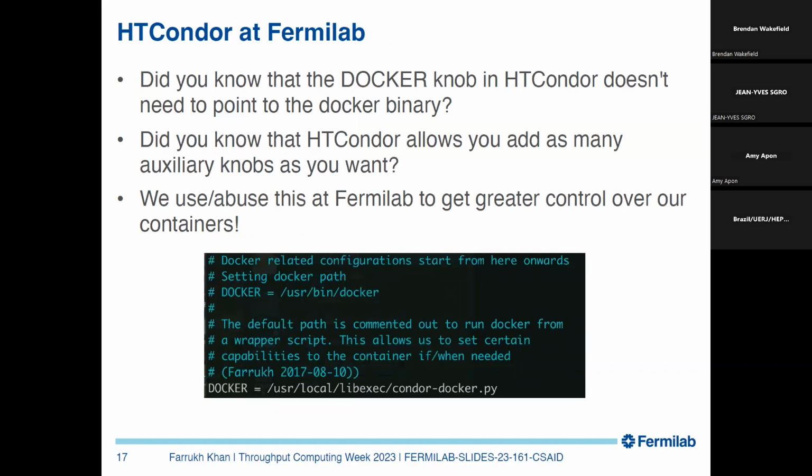Most of you probably already know this, but still, did you know that the Docker knob in HTCondor doesn't actually have to point to the Docker binary? And did you know Condor allows you to add as many knobs as you want by yourself? I think I'm going to start socializing the term. There is an auxiliary knob for that at Fermi because of the custom knobs that we built into HTCondor, doing a lot of crazy things.